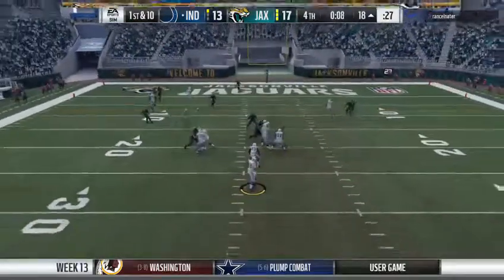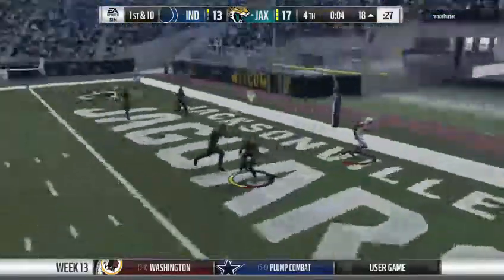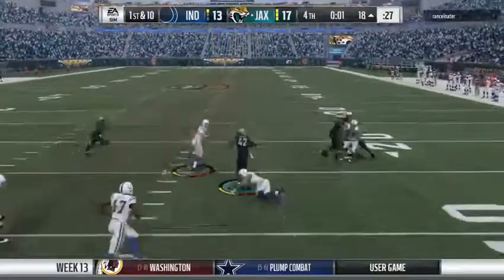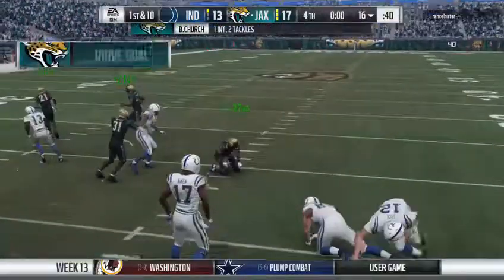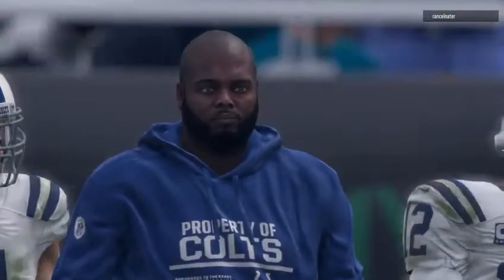He's back to throw. Eluding the pressure right. And a crusher there as it's intercepted. Picked off by Barry Church. And that is going to seal this victory as time runs out.